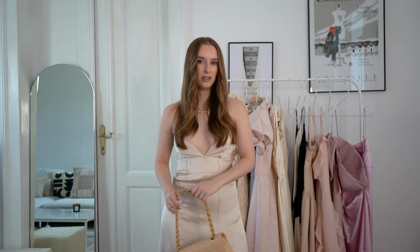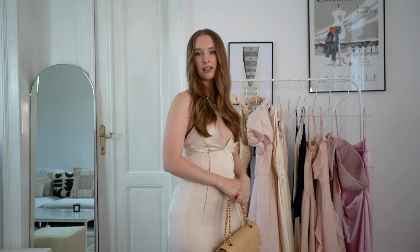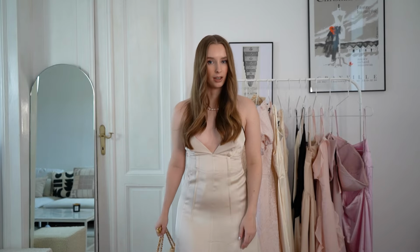But other than that, it's not a bad dress though, and I really like the color, I have to say. And also the length works pretty well for me again. What do you think about this one?